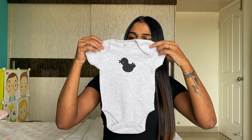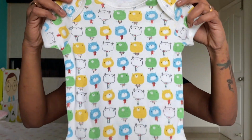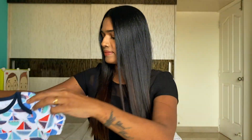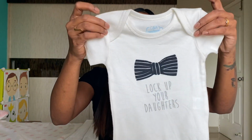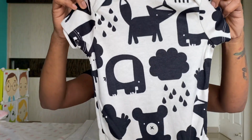So this is a onesie, and it's got this cute little print on it. And I have another one. This will be good during hot weather. And then I have this one. This is my favorite. It's real subtle.